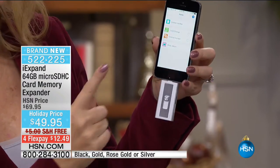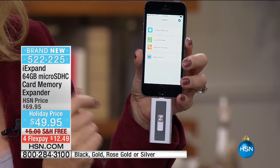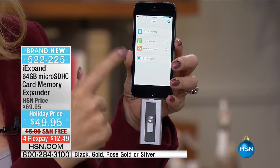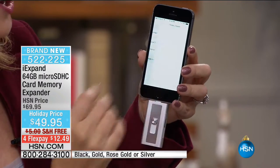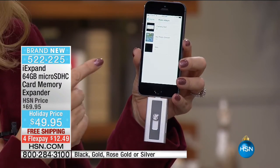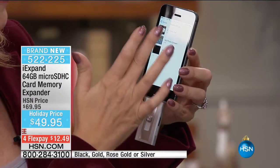With the iXpand, you simply pop it in. It prompts you. It's got that lightning connector, so this works with any iPhone 5 or above. You just pop it right in, and it prompts you to go into the app store. So you download the free app first and foremost. Then you simply and easily access the photo album to download all of your pictures and your videos from your phone right onto your iXpand. It is so simple and easy to do.